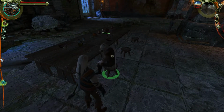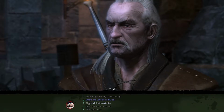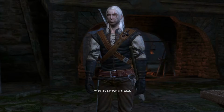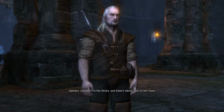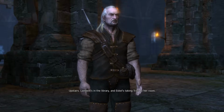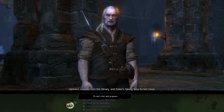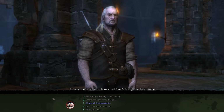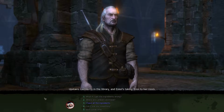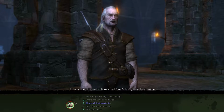Alright, what now, Papa Vesemir? Yes? I got all the ingredients, Papa. Alright, actually, where are Lambert and Eskel? Upstairs. Lambert's in the library, and Eskel's taking Triss to her room. Oh, okay. Well, I don't know why he's taking her to her room when I just got back to give her the potion. I guess so you can make this all extra complicated on me so I can be running all over the place like I've got nothing better to do.